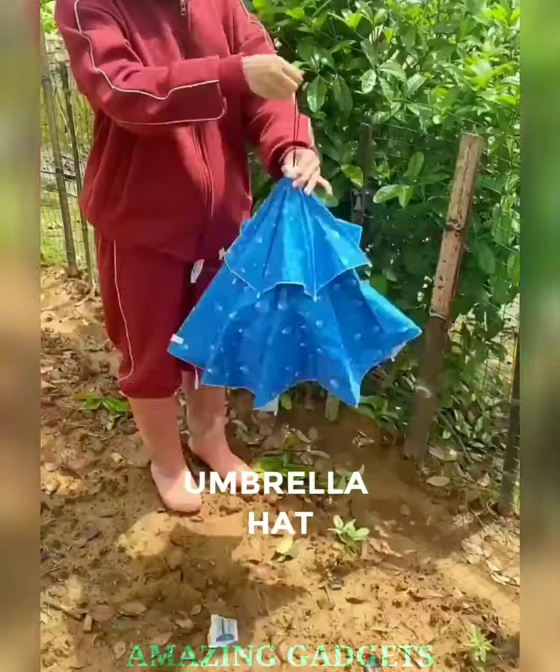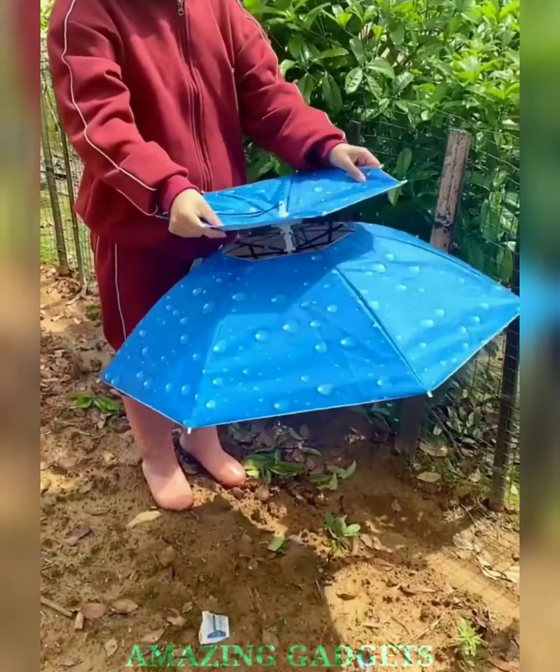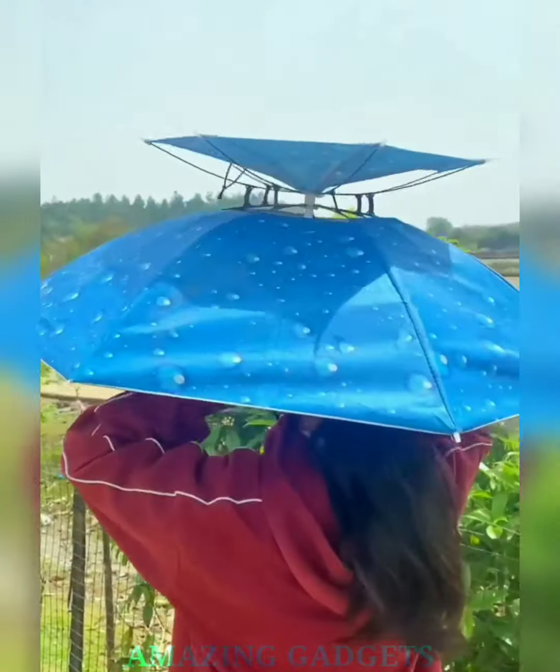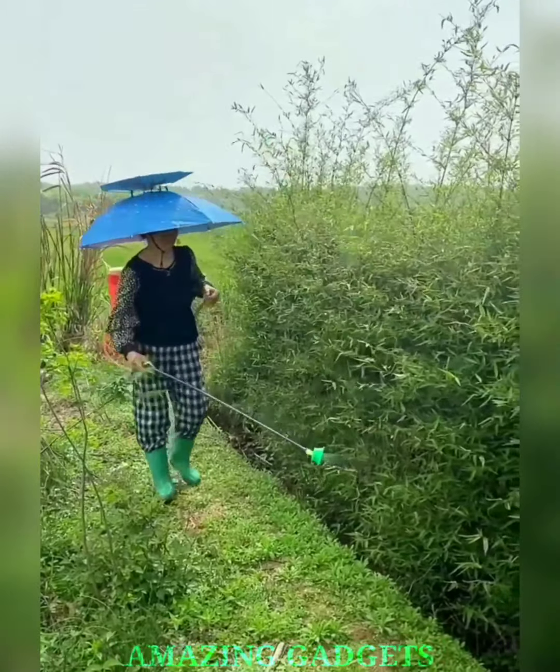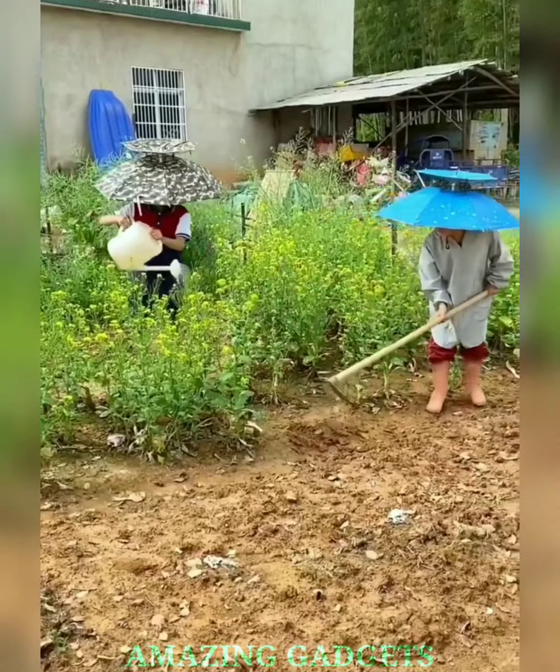Our umbrella hat keeps you hands-free while shielding you from the elements. Enjoy outdoor activities without the hassle of holding a traditional umbrella. Our umbrella hat provides portable shade, ensuring you stay cool and protected on the hottest days. It's your stylish and practical accessory for a sun-soaked adventure.